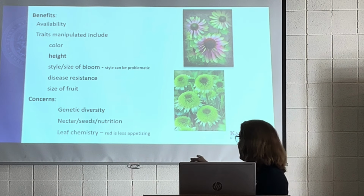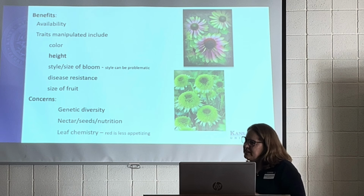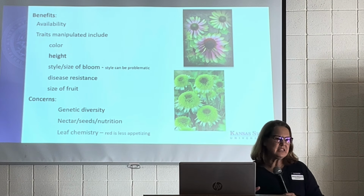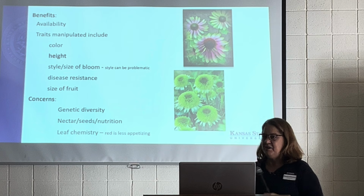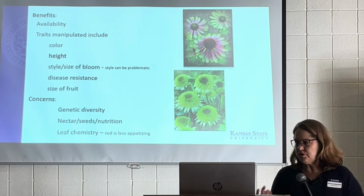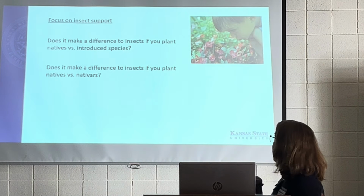Another one, and I've seen some studies on this, is that a lot of people like red or purplish leaves on a particular species, and that seems to make it less appetizing for the larval stages of insects. Changing that color changes the taste or the nutrition quality of that vegetation. So there is some evidence of that.